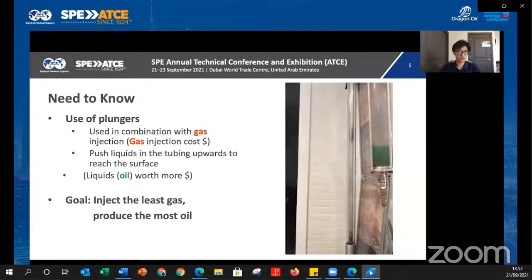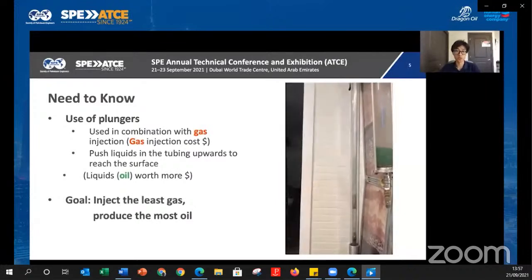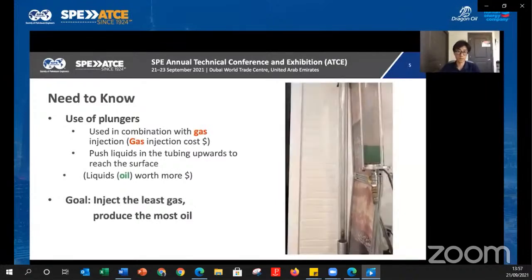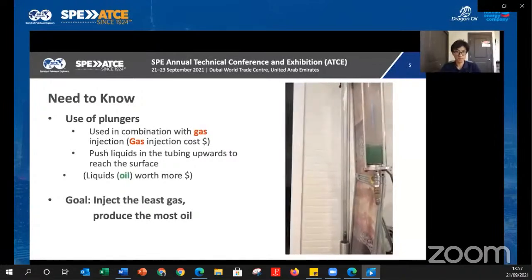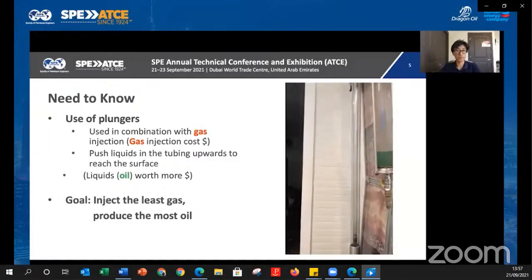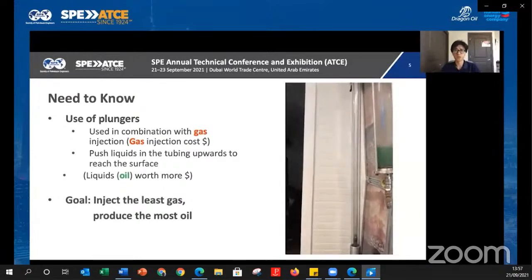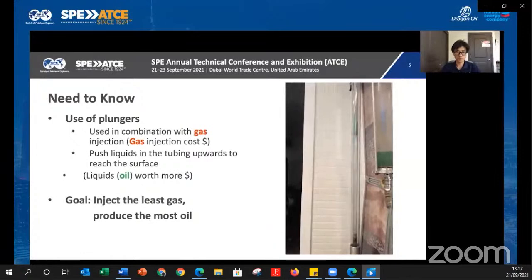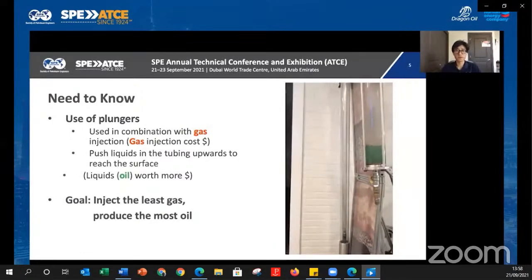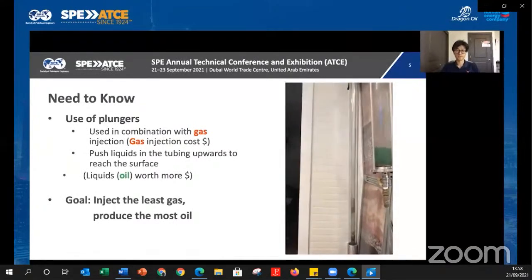After you put the plunger in, whenever you shut in the well, the plunger will fall because of gravity. And when the plunger reaches the bottom of the tubing, you open the well back up again. Because of the pressure, the plunger will act like a piston to push all the fluids in the tubing out. The well is opened and shut repetitively throughout the day, and of course, this process is all automated. The plunger will make many trips, from 6 to 8 to even 30 and 40 trips per day, for which the trip time, the settings, and the amount of gas injected are all recorded as our data.